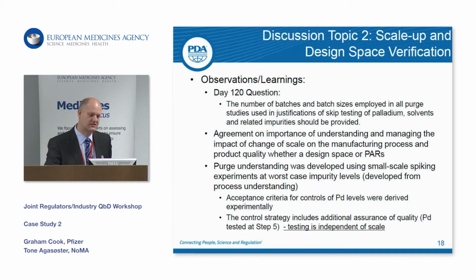What was interesting, I think, was the discussion we had around the control of the palladium levels. And these were derived from small-scale experiments. And we talked about the scale-up effects and needing to assure this, and how predictable was it from the scale-up. And one of the approaches that we tried to use in Pfizer was to think about the design space in combination with other controls. And we actually had a test control which was felt to be, from a Pfizer perspective at any rate, if you're doing a test, that's independent of the scale. It applies to whether you can do that test on small scale or large scale.